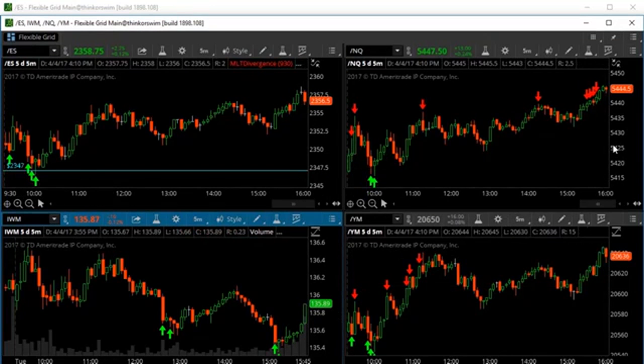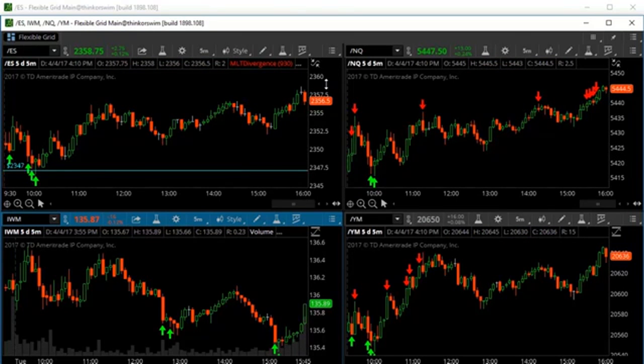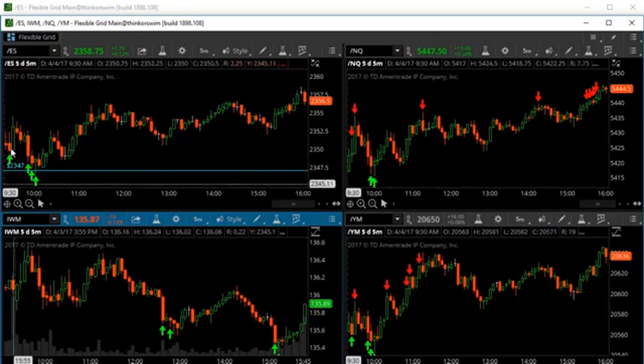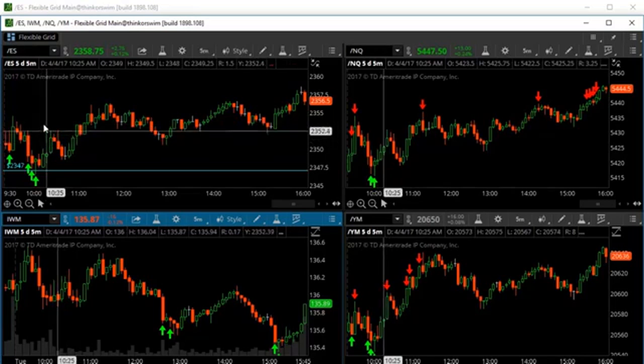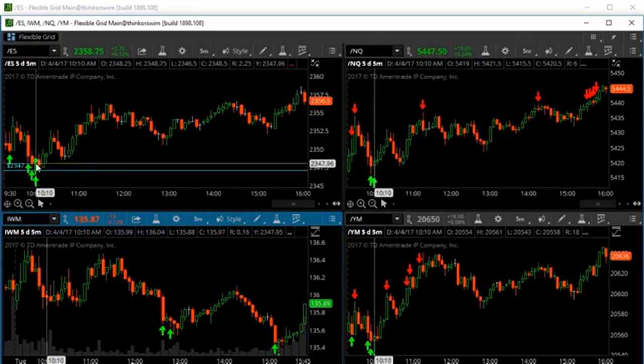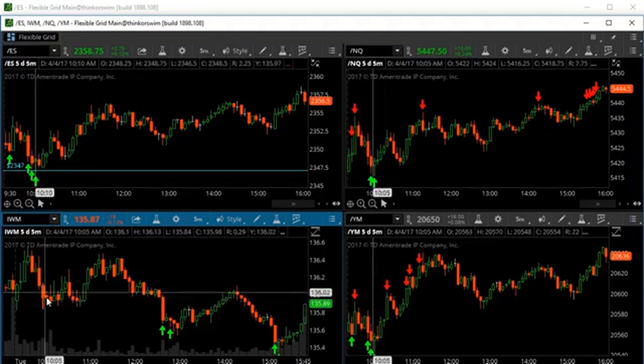Now, for the divergence strategy, you can see I have the code loaded up on my screen here, the MLT divergence, which is going to be the green and red arrows on my chart. Basically, the divergence is when one market's making new lows or new highs on the day, and another market is not. So you'll notice at 10:10 here, the S&Ps, NASDAQ, and Dow are all pushing into new lows of the day, getting signals here, while the Russell is actually holding those morning lows. This bottom left chart here is the Russell. Russell's holding those morning lows.